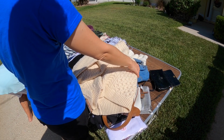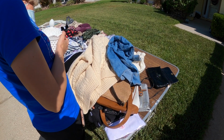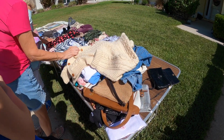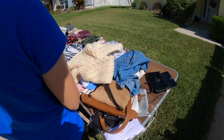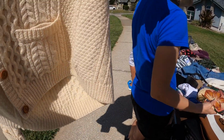How much are the clothes? Oh, the clothes? Yeah. Just different prices. For this one? The sweater? Yeah. I'd probably do $4 on the sweater. $4? Okay. Go ahead. Okay. This side. Yeah, you're good. Thanks, man.